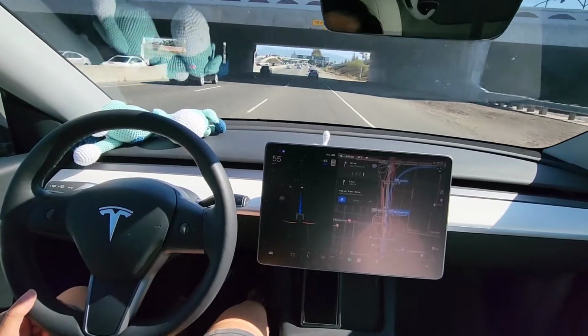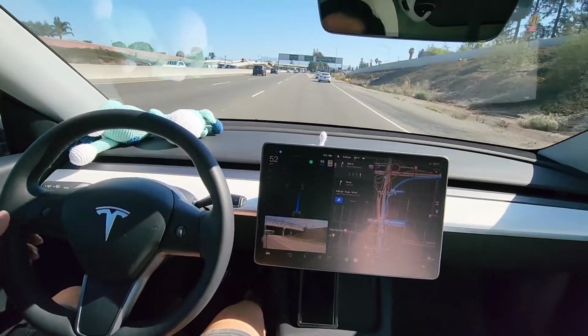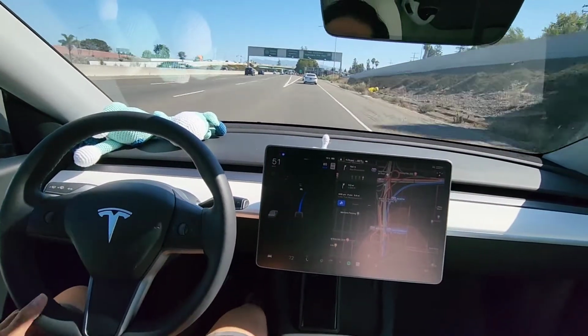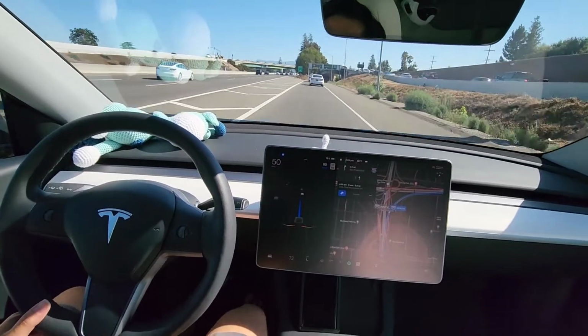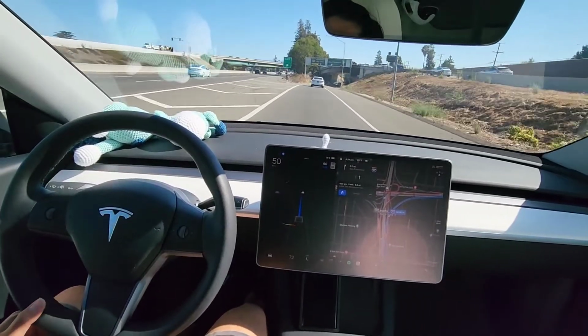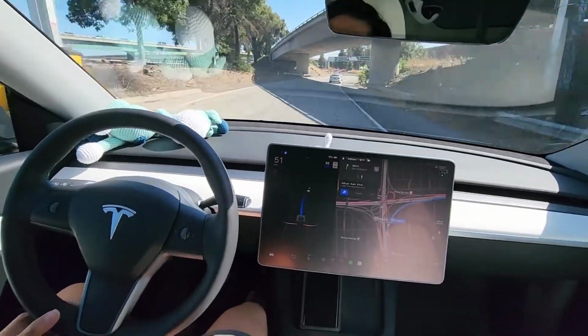Now take the Interstate 280 exit on the right. Okay, let's see if it exits on its own. Oh, okay, it did it on its own. It waited until the last minute to signal, and then it kind of turned a little hard. In 1,000 feet, take the Interstate 280 north ramp on the right towards San Francisco.